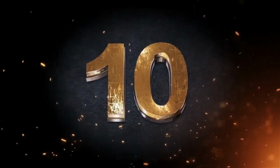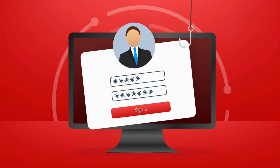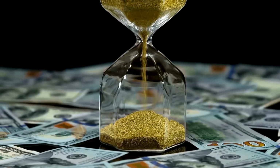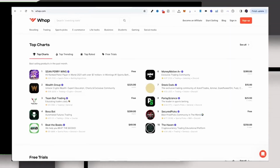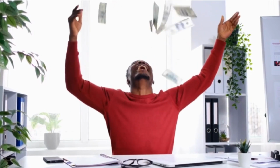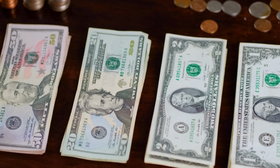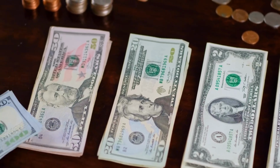Side Hustle 10. Creating a paid community on platforms like Discord can be lucrative, covering a wide range of interests from fishing to finance. You can charge members a monthly fee to join, with top communities earning over $250 per month. This approach can generate substantial passive income, as demonstrated by the success of communities like Loaded Lab, which focuses on making money online.